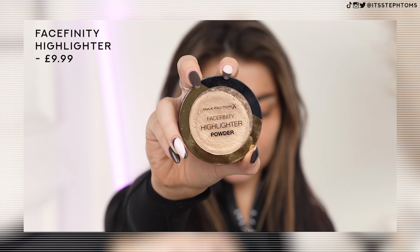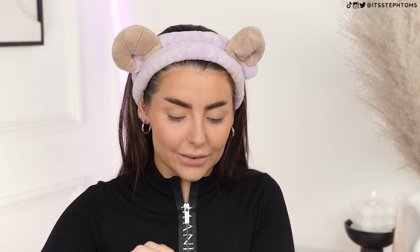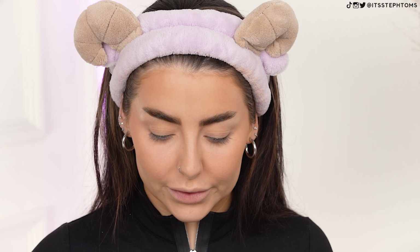Next, I'm going in with this highlighter that looks a little bit sorry for itself because it did smash in transit. But this is the Facefinity highlighter powder in the shade Golden Hour. So I'm going to very gently open you up. I will fix you at some point. It's all kind of together, but it's had a traumatic time in its travels. Let's give it a little swatch. Very, very pretty. You guys see that there? My little finger waving it. That looks really, really nice. It's a bit more gold toned than my usual highlighters. Normally I like something a little bit more champagne-y, but I'm still into that.